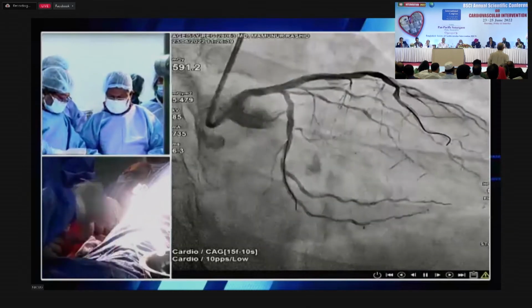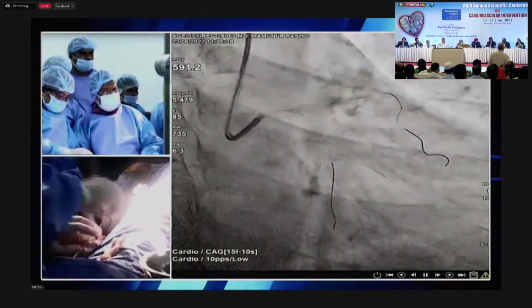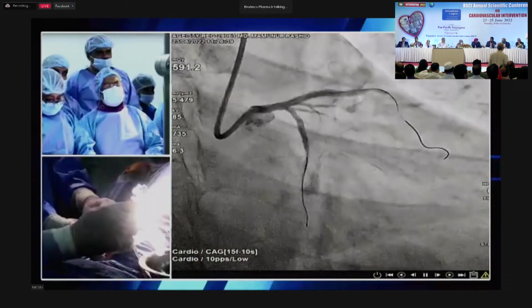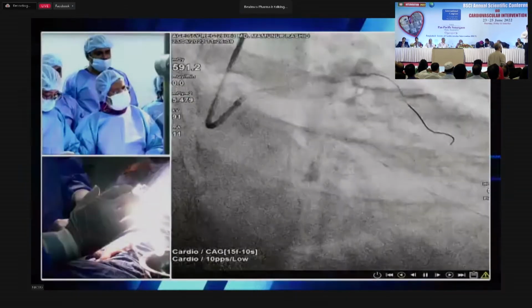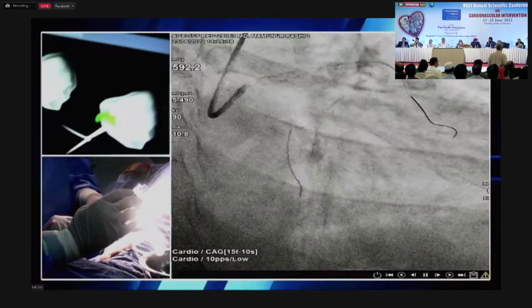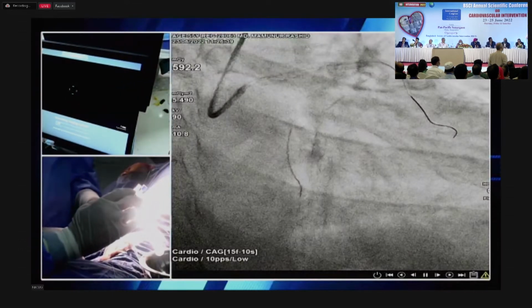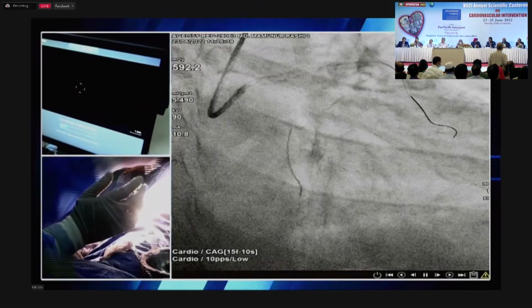Any comment from the panel? How much time? Yeah. How much time do you actually need to deploy the stent to get optimal deployment, whether the stent is adequately deployed or not? Inflation in the left main, so far my decision, I usually do not more than 8 to 10 seconds. Yeah, keeping so I think in the left main.